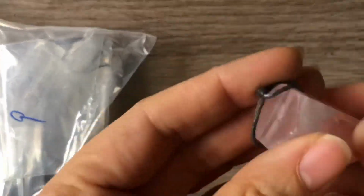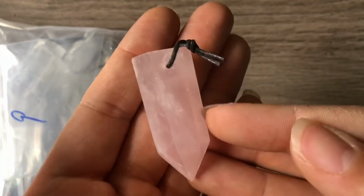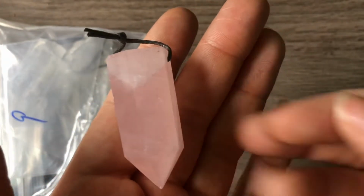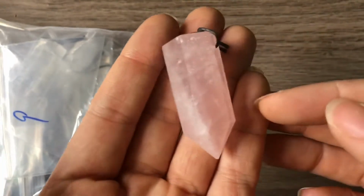I'll take them out of the bags. These I'm going to be using on malas and probably for myself. But look at this. Beautiful rose quartz crystal point. Oh, it's so pretty. It calms my eyes immediately.